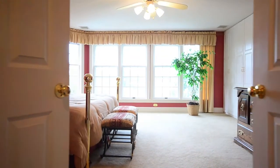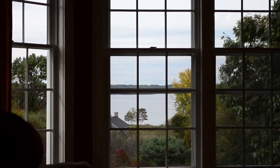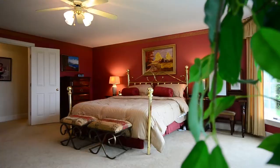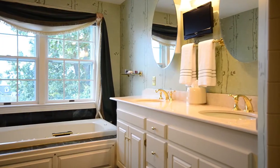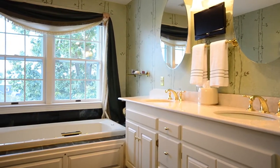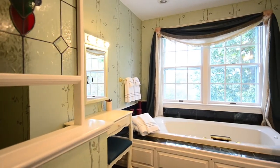Enter the elegant and stately master suite through custom French doors. Your eyes are immediately drawn to the incredible scenic views you will be able to enjoy every morning when you awake. Soak in the jacuzzi tub and relax in the zen aura of the master bath, making every day at home feel like a vacation.